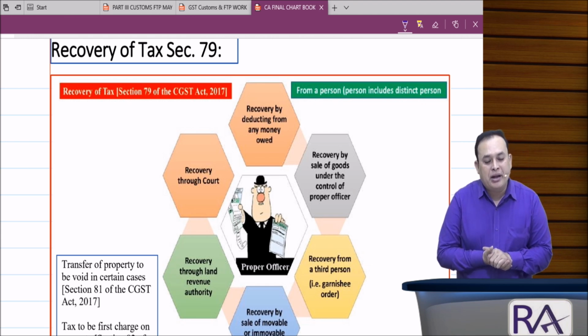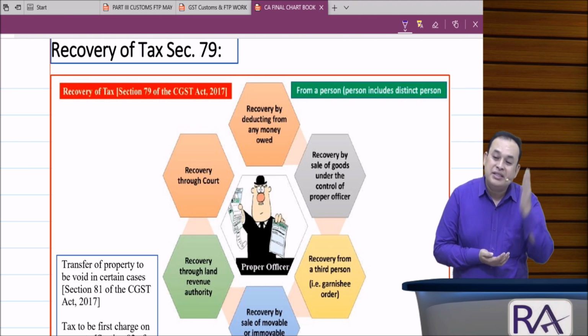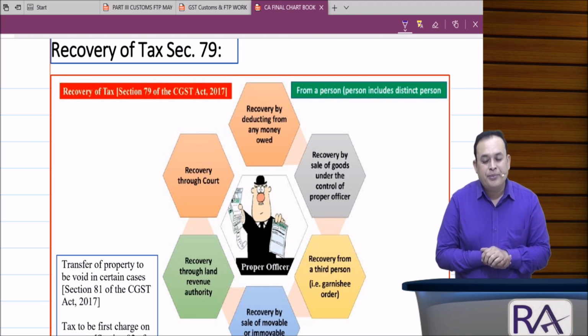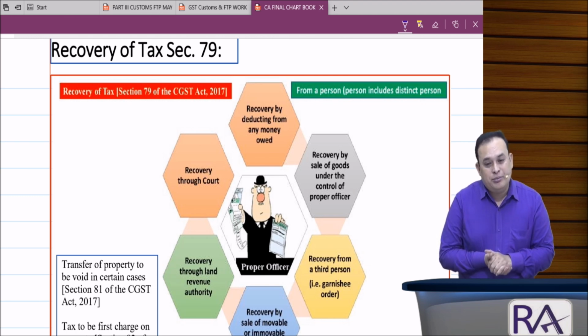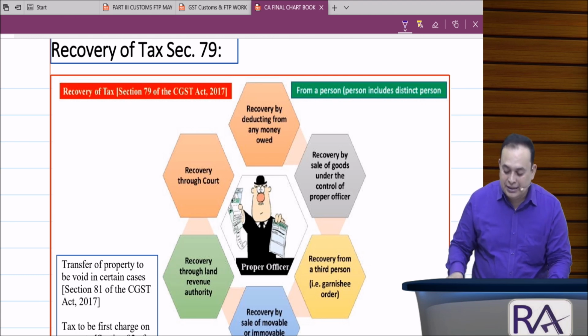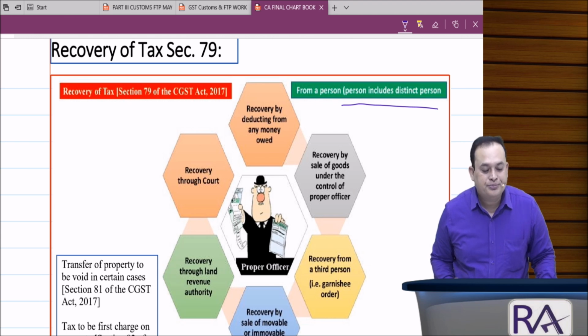From whom can it be recovered? From a person. Which person? Person as defined under the CGST Act. Now listen, my dear sir. An amendment has taken place. Person here includes distinct persons also. How to understand this, sir? Person also includes distinct person.